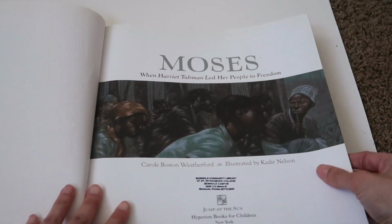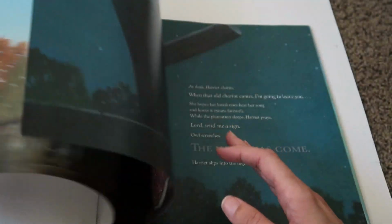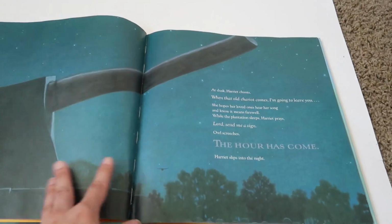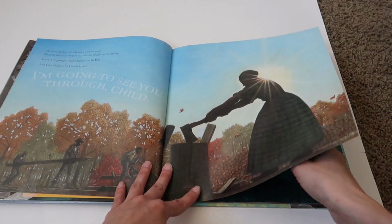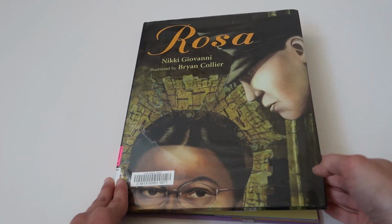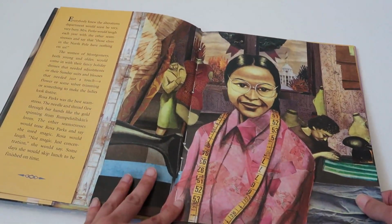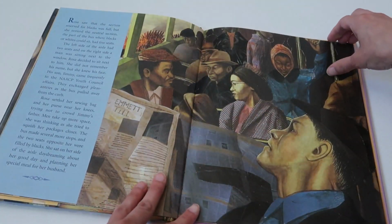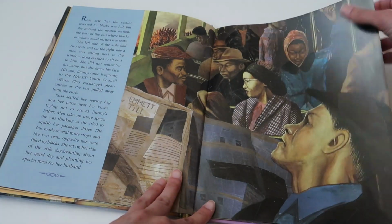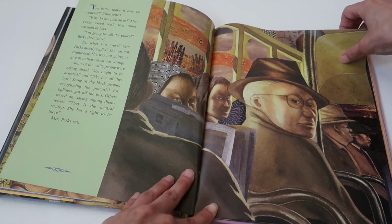Moses, When Harriet Tubman Led Her People to Freedom by Carole Boston Weatherford. This poetic book is a resounding tribute to Tubman's strength, humility, and devotion. This book does justice to the woman who long ago earned over and over the name of Moses. Rosa by Nikki Giovanni. 50 years after her refusal to give up her seat on a Montgomery, Alabama city bus, Mrs. Rosa Parks is still one of the most important figures in the American civil rights movement. This tribute to Mrs. Parks is a celebration of her courageous action and the events that followed.